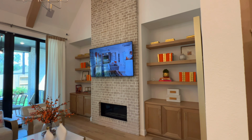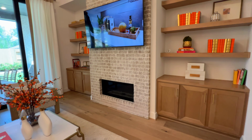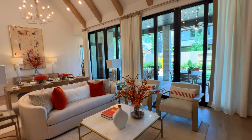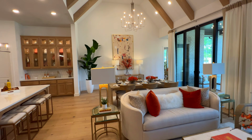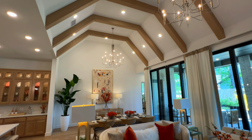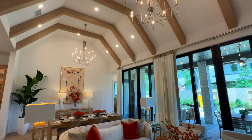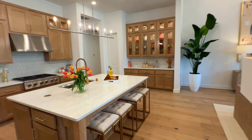On both ends, you have built-in shelving and built-in cabinetry, which adds a nice touch to it. And just look at how much space you have in this one. Now, this is the great room, dining room combination, plus you have the kitchen as well. So we got 2 chandeliers right here, candlelight chandeliers, loving the cathedral ceilings with the exposed beams. Loving that. Sliders on both ends, but let's go ahead and start in the kitchen.